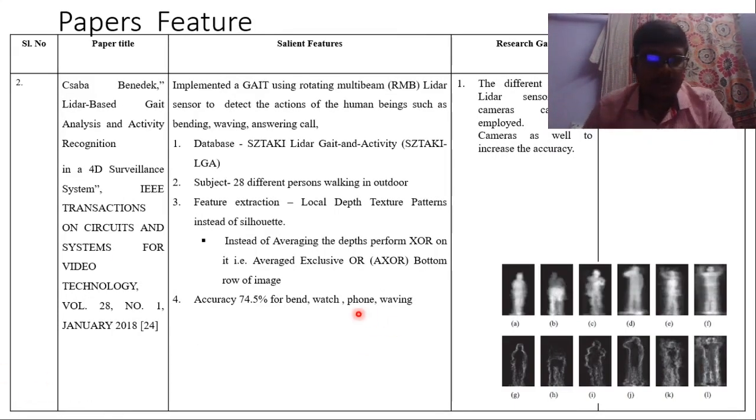The second paper was referred in the year 2018. They took a database from gait and activity, with 24 different persons walking outdoors. Feature extraction is LDP texture. It is a variant using local texture or depth information instead of silhouettes. In the last paper, silhouettes were taken. Here the local depth texture pattern was taken as a feature.